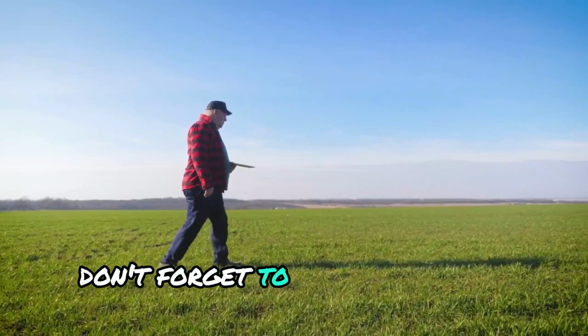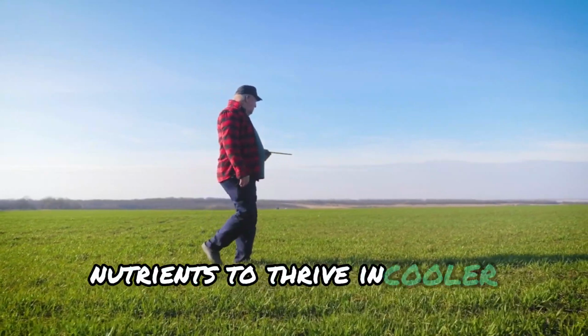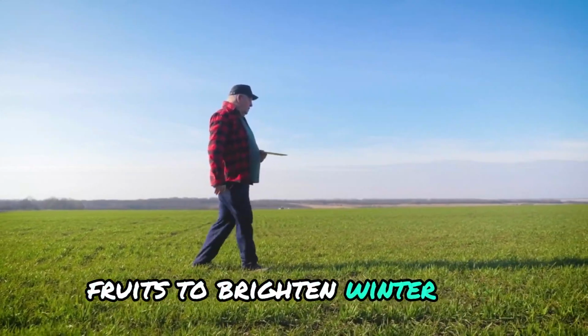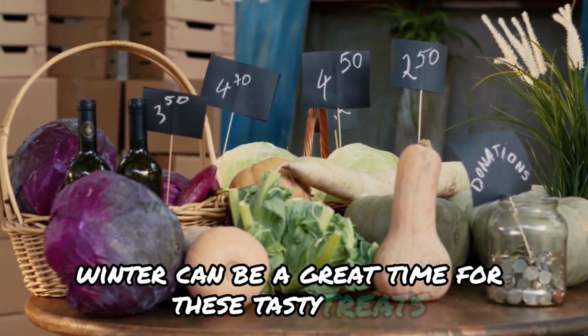Don't forget to fertilize these plants. They're heavy feeders and need some extra nutrients to thrive in cooler months. Fruits to brighten winter days. What are fruits, you ask? Believe it or not, winter can be a great time for these tasty treats.